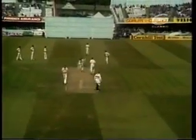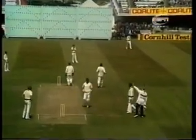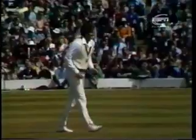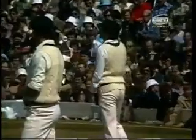Too much down leg side, particularly at this reduced pace. Rather a sloppy sort of over. That one goes down as byes against Rodney Marsh, but his West Australian teammate can take part of the blame for that. Shot and well fielded, Trevor Chappell.